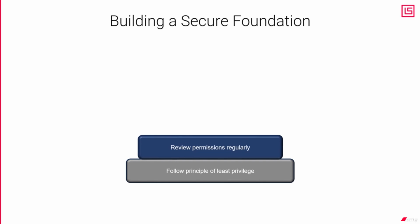Regularly review permissions. Don't set permissions and forget them. Conduct periodic audits of users' permission and access rights. Remove outdated permissions for employees who have changed roles or left the organization to reduce the risk of insider threats.